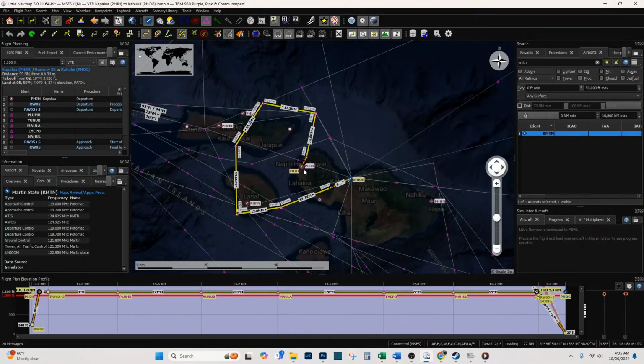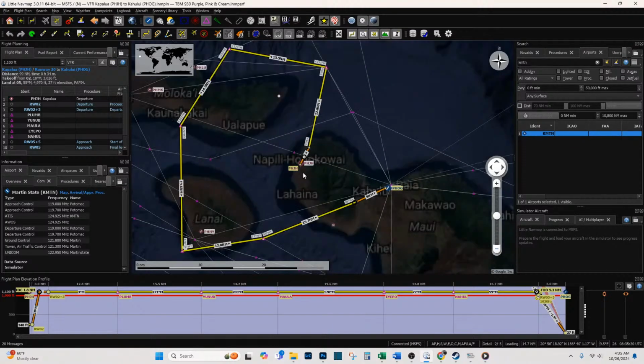Here's a quick little preview of our flight plan here. So we're going to be leaving Maui up by Lahaina, and we're going to fly over that uninhabited island that we saw. Or no, it's not uninhabited, but it's definitely scarce. It's one of the less populated islands. And then we're going to fly over here where they actually did pineapple production back in the day.